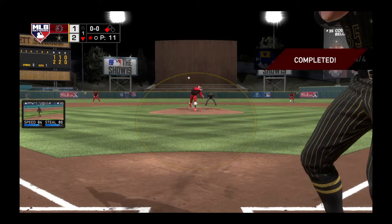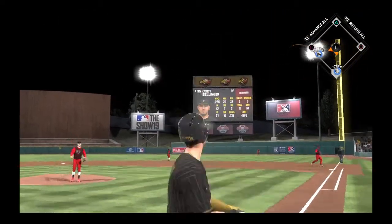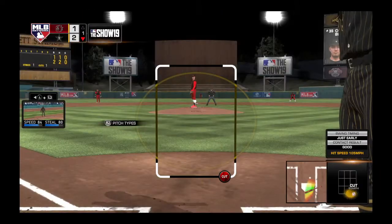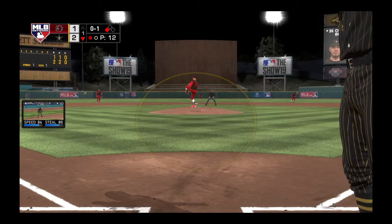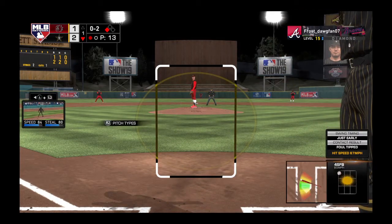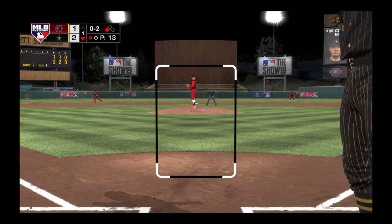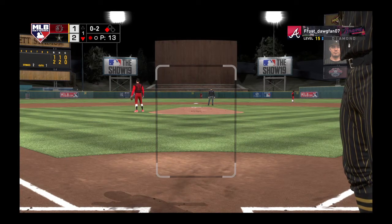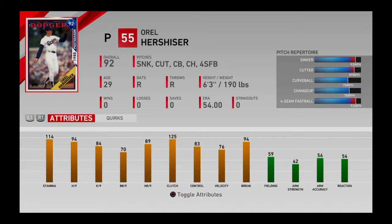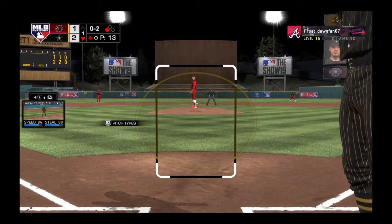And that brings in the former National League Rookie of the Year, Cody Bellinger. The 0-1 pitch. Fouled away. And a throw behind the runner at third, but he's safe at third as he's able to scramble back.